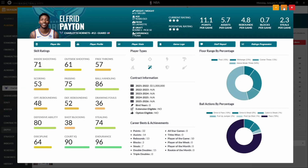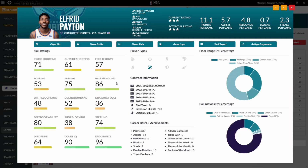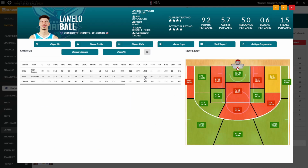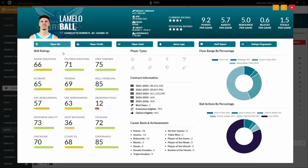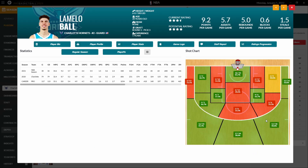So Elfrid Payton's been putting up some pretty solid numbers. I'm okay with that. His shooting numbers are not great, but he's not really there to shoot. He's there to distribute the ball. LaMelo, yeah, okay, you're obviously not getting many shots, but your shooting percentage is definitely improved, because there's not as many pull-up jumpers. You're driving and shooting, driving and passing more. You're not catching and shooting as much. That's much better, where we want him to be.